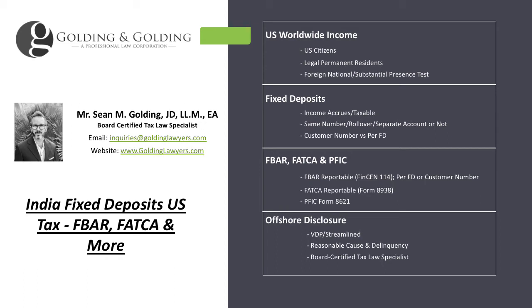The problem is, from a U.S. tax perspective, during the time it's in there, it's accruing income. You may not be able to take it out, or you can, but there's a penalty, but it's accruing income. And since it's accruing income while it's in the FD, even before it's rolled over or pays out, that's taxable as well. Some people will come to me and say, oh, I thought I just had to pay it when it pays out in 18 months, 3 years, 5 years.